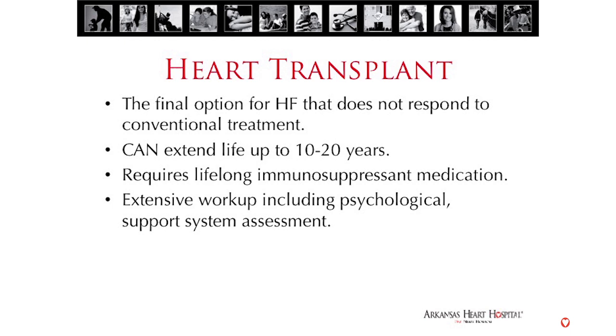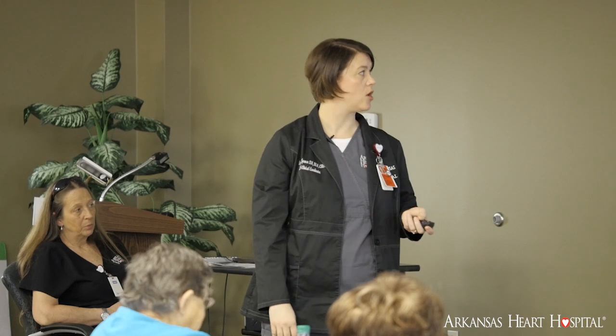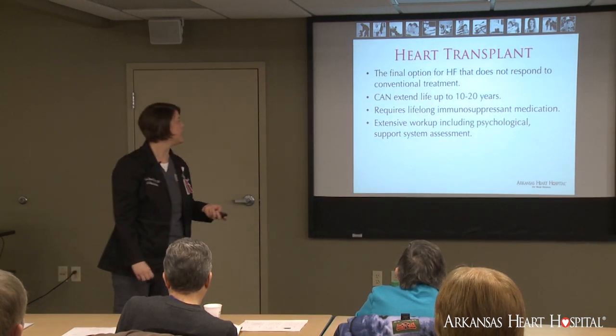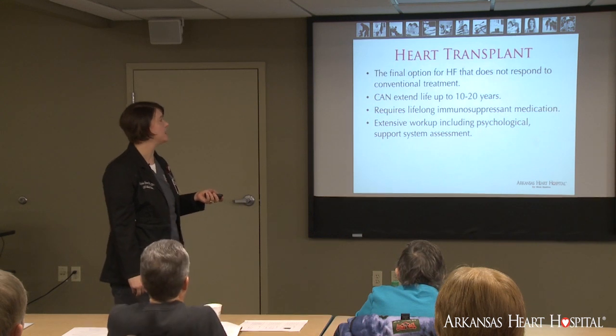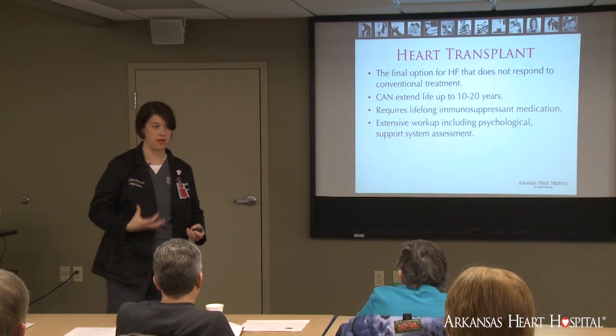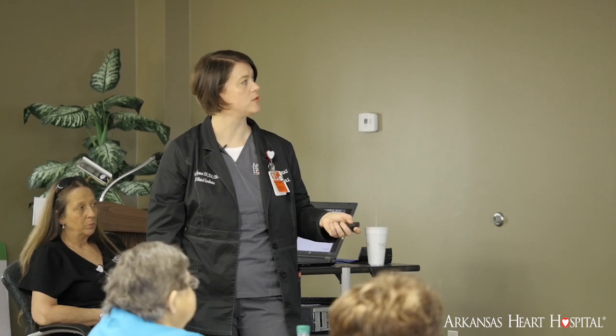But a heart transplant you shouldn't think of as just no problems at all. It's exchanging the problems of heart failure for the maintenance required for a heart transplant. If you have a heart transplant, you have to take lifelong immunosuppressant medication so you don't reject your donor heart. Heart transplants can extend your life for up to 10 to 20 years. And anyone that's getting a heart transplant needs to not have many other problems wrong with them. They need to only have a bad heart, okay? And there's an extensive workup involved with a heart transplant.